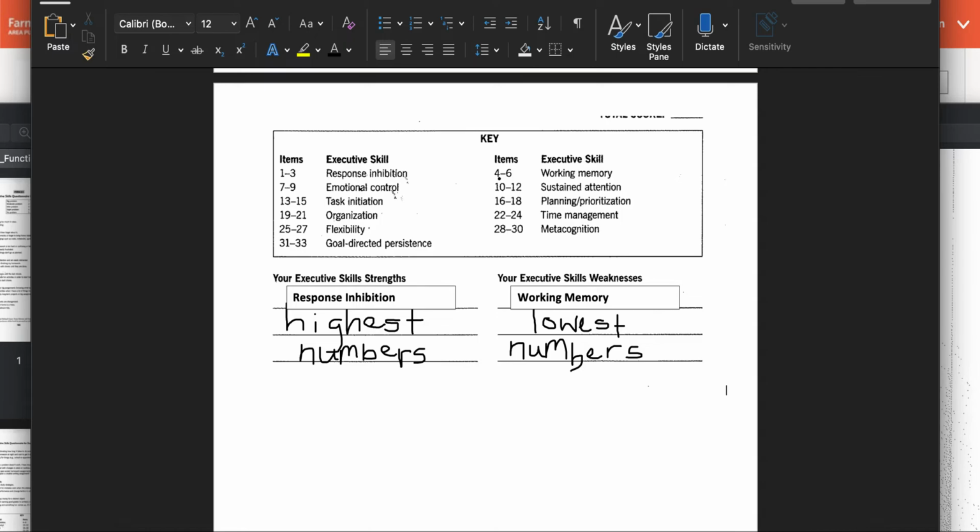4 through 6, the next one, was my working memory. This is remembering to bring things home. This is a weakness of mine. It's my lowest numbers, so I wrote down working memory. I only gave you guys 2 examples. You're going to go through all of them, and you're going to pick your top 3 strengths, so your 3 highest numbers, and then you are going to pick your top weaknesses, which are your 3 lowest numbers.